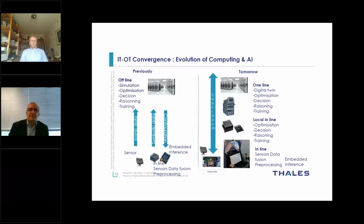Okay, so thank you, Jean-Paul, and just 2 slides to conclude our presentations. The first thing we want to point out is the strong convergence between IT and OT, and this topic is very strong for us, because in the past we had few connections between the sensor, sometimes a smart sensor, and the HPC or cloud capabilities, which was connected offline. For the next step, we will have a strong connection from point to point, from the sensor to the HPC.